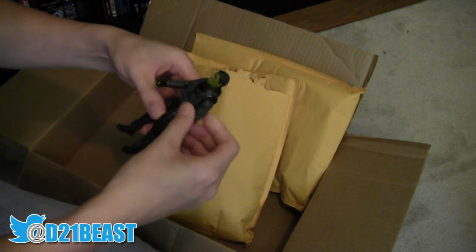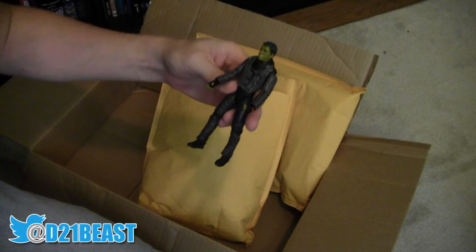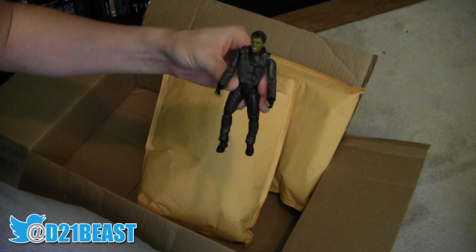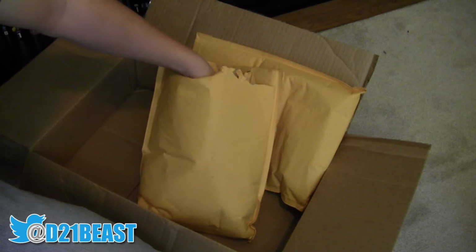We've got, there we go. Toad from the first X-Men film. Pretty cool figure. Not sure what his action feature is. I'll have to take a look at that. I didn't actually have any of the X-Men figures for the first movie when I was younger.